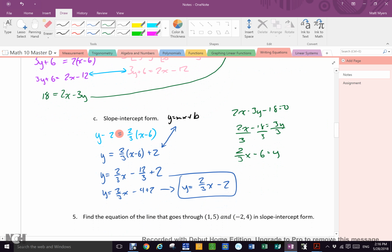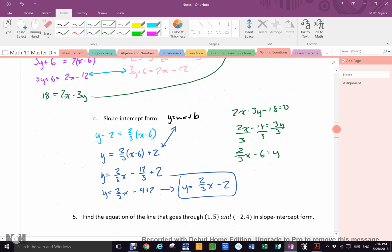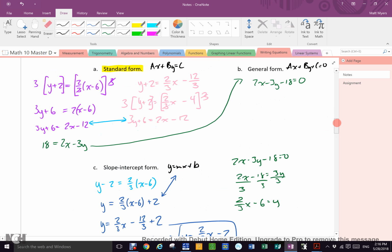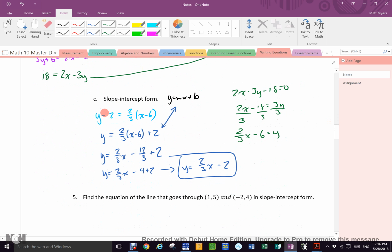It is down here I've made my error. 2/3 minus 6, negative 12 over 3, negative 4. Plus 2. Oh, duh. It's plus 2. What did I write? You wrote negative 2. So it's plus 2, which makes this one negative 2, which makes this one negative 6. And now we're right.